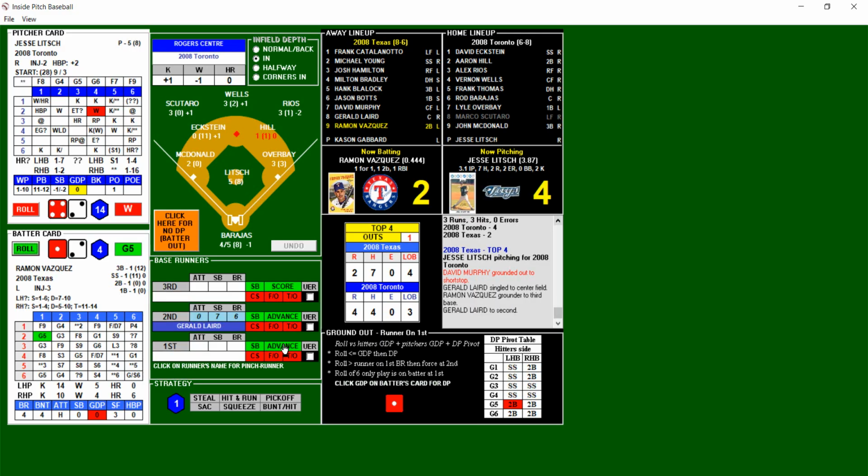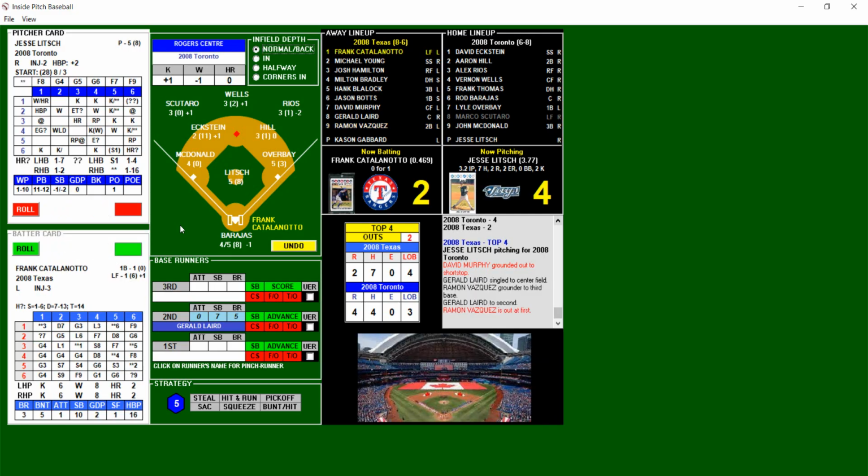So if the roll was greater than the runner on first, it would have been a force out. Here's how that works. If the roll is less than or equal to the ground double play, it becomes a double play. If the roll is higher than the ground double play, but less than the base run rating, the runner will advance to second with the out at first. So in this case, that's going to be a 1. The 6 is higher. And so it's going to be a fielder's choice with the out being at first.